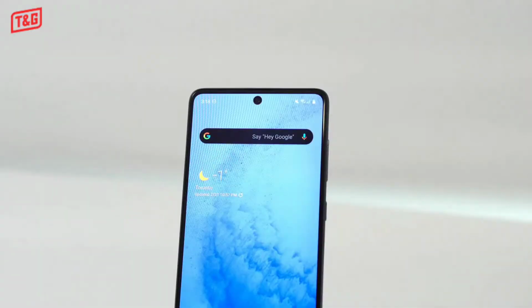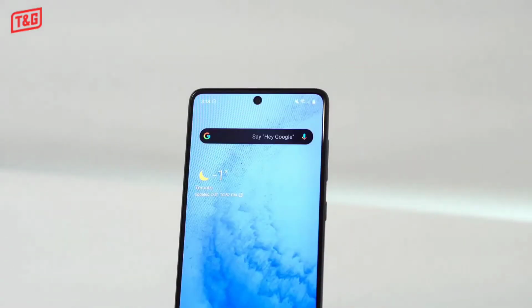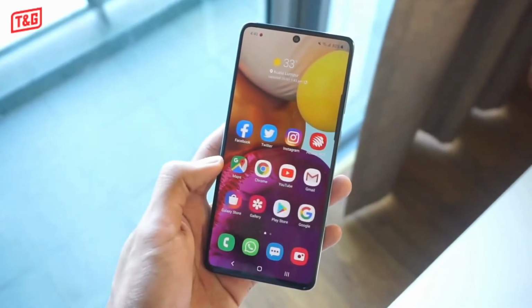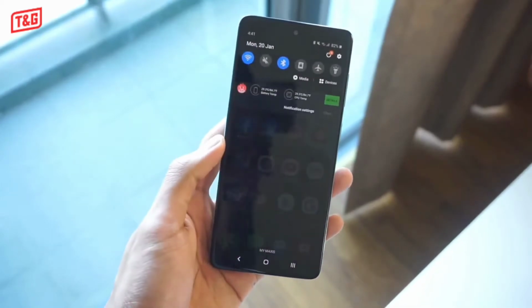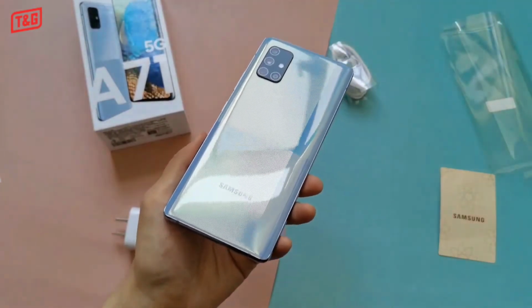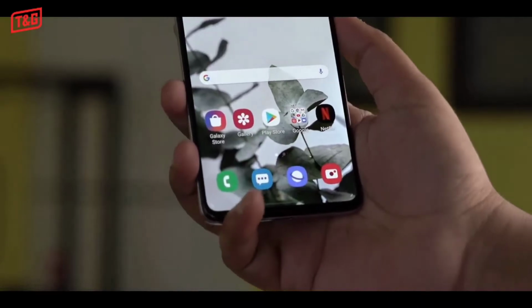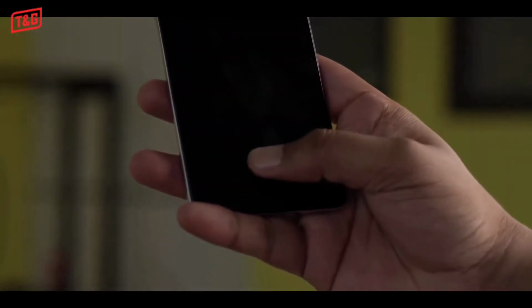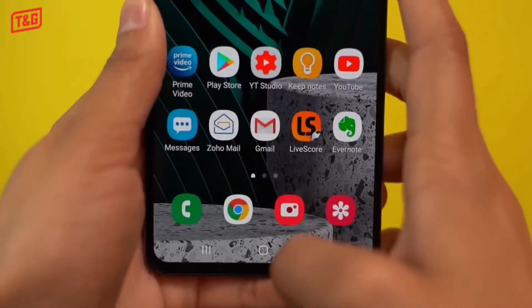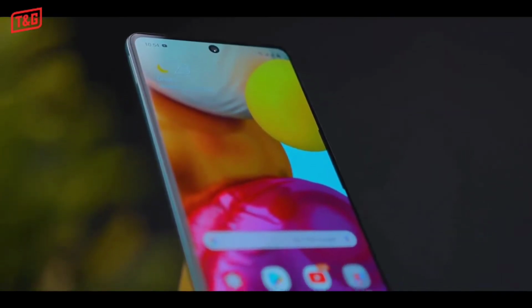Thanks to the Infinity O screen, the bezels have been reduced and the punch hole for the front camera looks better than the U-shaped camera cutout we saw on the Galaxy A70's display. The A71 5G is sleek and light. There's plastic on the back, but the phone feels premium while not being as slippery as a phone with a glass back. The in-display optical fingerprint sensor has been improved as well. It's much quicker and more accurate than last year, even more so than the theoretically superior ultrasonic in-display sensor on Samsung's flagships. Naturally, facial recognition is supported and it works well most of the time.